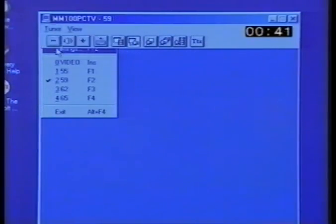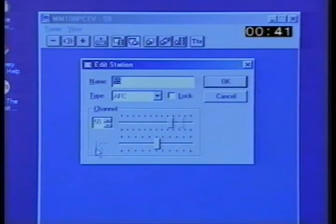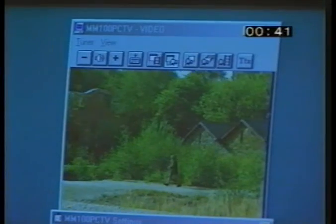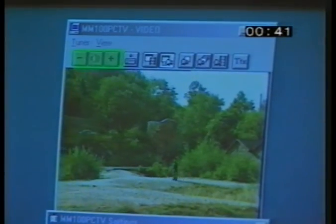Now, the first time you use the PC-TV software, it'll automatically tune into and store the TV channels that it finds, and it assigns them numbers. But you can rename them with more meaningful names like BBC One and Channel 4, for example, if you prefer. Now, once tuned in, you can move between channels by using the channel buttons on the TV software menu bar or by using the function keys on the keyboard. The quality of the picture will depend on the standard of television reception in your area. And remember, you will need a TV license if you don't already have one.